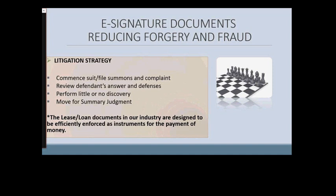The classic defense that people throw out there is the equipment didn't work. We had a problem with this. We had a problem with that. The hell and high water clauses, the disclaimers that are in all your lease documents, okay, is pretty good, and you usually win when it comes to those types of defenses.